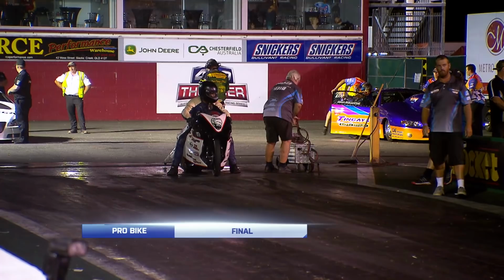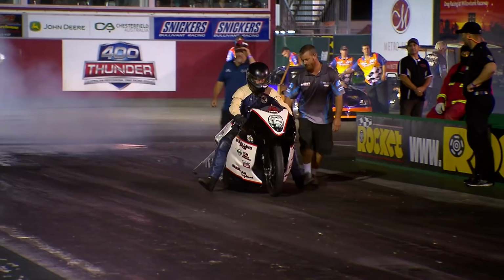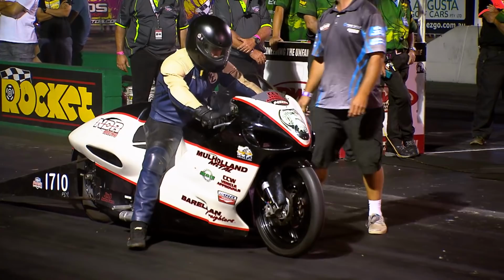Well, with no Morris Allen for round three, and now no Andrew Badcock, it's straight into the championship final. This is for the big bulk haul of points. And, of course, a gold 400 Thunder Christmas tree to the winner, a silver one to the runner-up, Daniel Rabnott, to take on Ryan Learmonth. And this probably isn't the final that we would have predicted, but it's shaping up as a pearler.